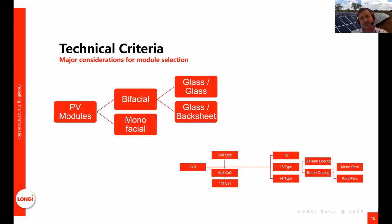But not only that, there's also the selection between thin film, although it's pretty limited and mostly in the US, and P-type material, where we're starting to see some N-type technologies coming. What type of doping are people choosing, and what are the impacts? Whether using a cell with gallium doping or boron doping, what is the impact on degradation? And as I mentioned, although the market is heavily mono-PERC dominated, there are still poly-PERC choices in the market. Next slide, please.